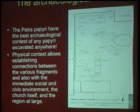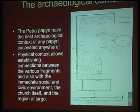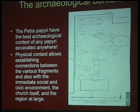One of the most important things, and I need to stress this, about the Petra Papyri is that they have, in my opinion, the best ever archaeological context. Most papyri that we have in collections worldwide are papyri that were purchased from dealers. Dealers bought them from farmers. Farmers will never tell them the source.